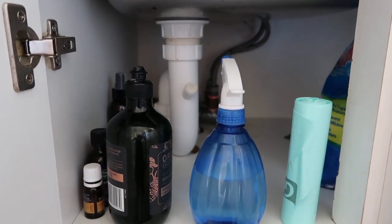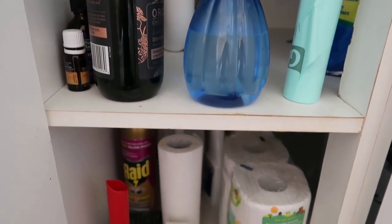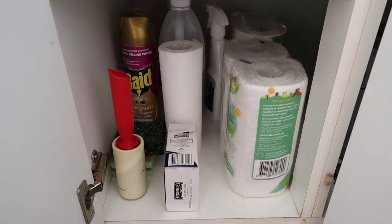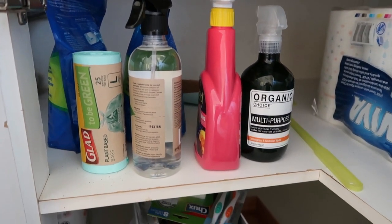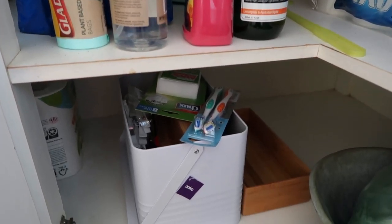So step number one was to take everything out of the cupboards and make sure that I'm giving them a full scale wipe down. This was a great opportunity to go through any products that were out of date or really just didn't resonate with our lifestyle anymore and get rid of those.